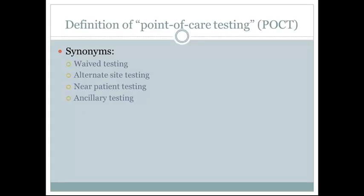The definition of POCT is point of care testing. Some synonyms are waived testing, alternate site testing, near patient testing, or here in the central Wisconsin area we use the term ancillary testing.